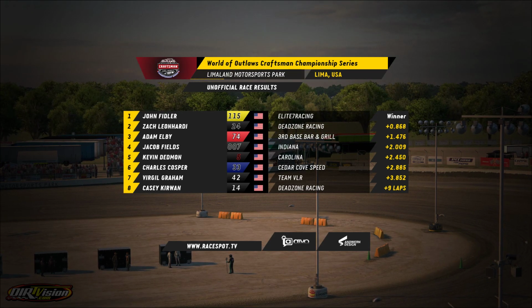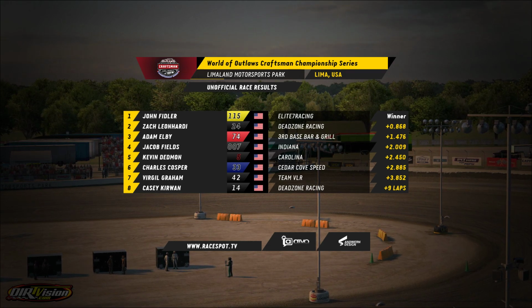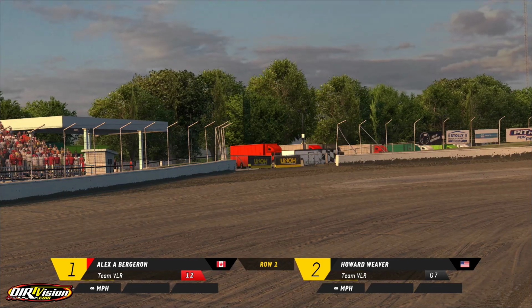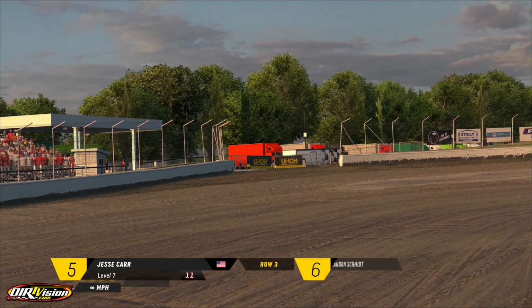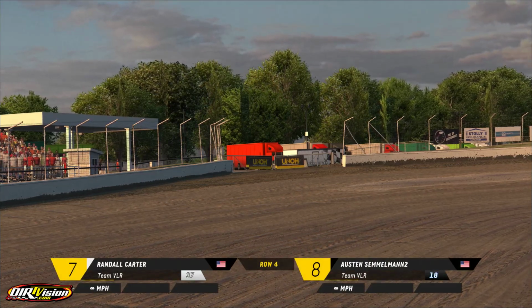Alex Bergeron, 3rd quickest qualifier of the night. He'll start on that front row with his teammate Howard Weaver on the outside of him, last week's first round winner for the late model series. Garrett Nabruge and Dylan Hauser on row number 2. Jesse Carr, Brandon Schmidt on row 3, with Randall Carter and Austin Semmelman bringing up the tail of the field.